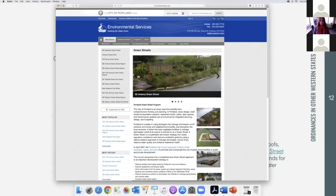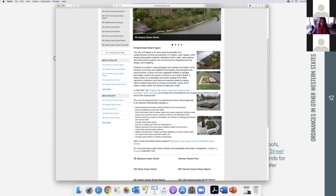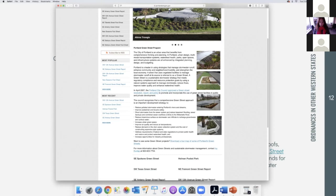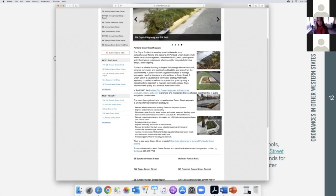So here's their Green Streets program and some information about that. They say on their website that in a natural environment, soil and plants absorb rain, but when streets, buildings, and parking lots cover the ground, rain washes over these hard surfaces. The resulting stormwater runoff carries dirt, oil, and other pollutants to rivers and streams and can also cause erosion and flooding that harm properties and wildlife habitat.